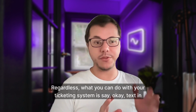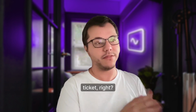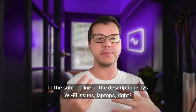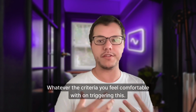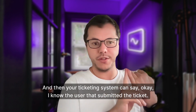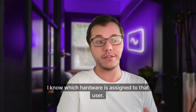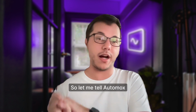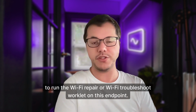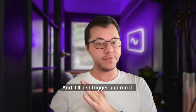Regardless, what you can do with your ticketing system is say, okay, text in ticket, right, in the subject line or the description says Wi-Fi issues, laptops, whatever the criteria you feel comfortable with on triggering this. And then your ticketing system can say, okay, I know the user that submitted the ticket. I know which hardware is assigned to that user. So let me tell Automox to run the Wi-Fi repair or Wi-Fi troubleshoot worklet on this endpoint. And it'll just trigger and run it.